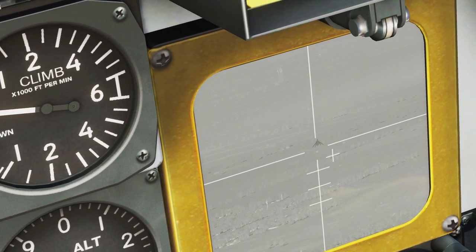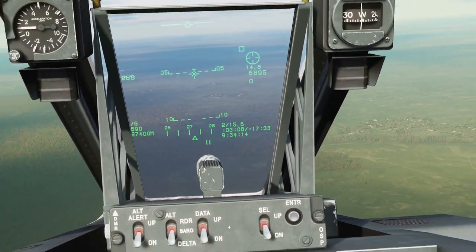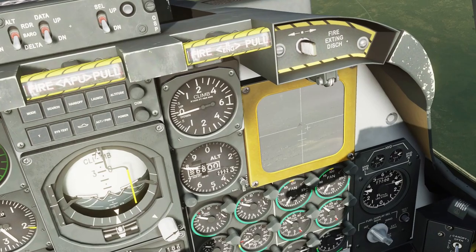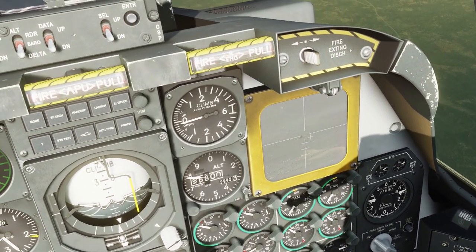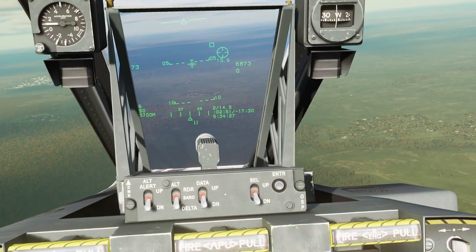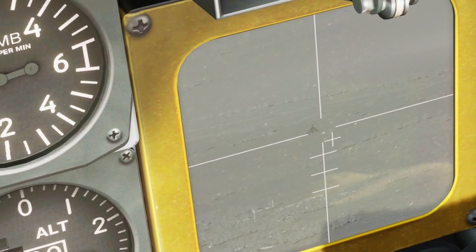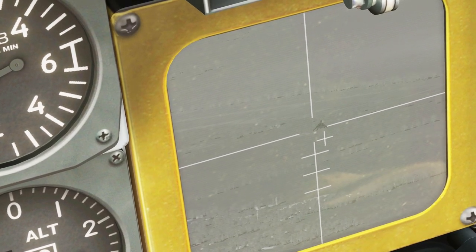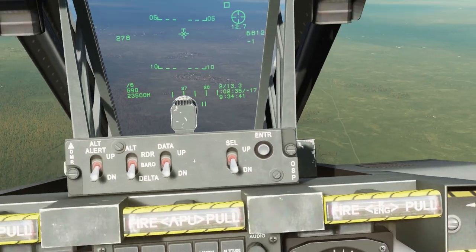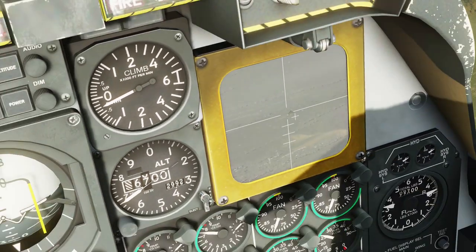Did I have to use master arm, or is it already off? You're in FC3, so there's no such thing as master arm. Okay. Just remember how to switch to single bomb instead of a pair. Come on, lock the thing. It's the smaller Maverick, right? Yeah. So what's the range of it? Same as the big one? Yeah, similar. About 9 miles-ish before you can get a proper lock. Yeah, about 8 miles. Just with such a large target, it seems a bit silly.